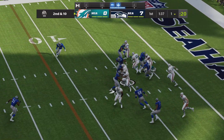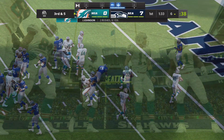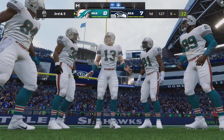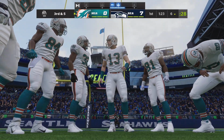On second down, Johnson. And he'll get a little bit of breathing room across the 5 to the 6-yard line. 5 yards, now it's 3rd and 5. All right, Brad, I know we're in the early going here, but those kind of runs, they're going to open up a world of opportunities for this offense going forward.